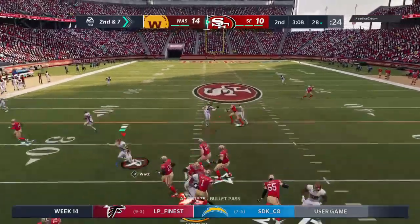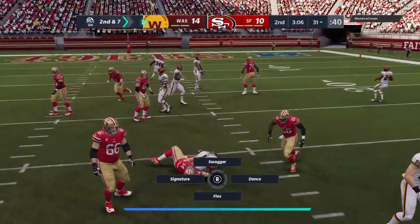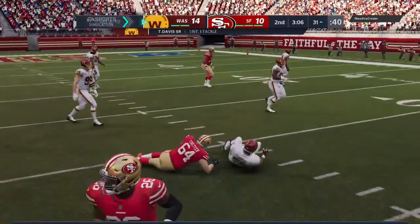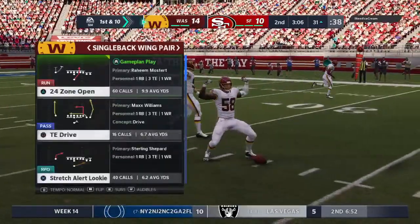And that was amazing because that drive... Into heavy traffic, and it's intercepted. Picked off by Thomas Davis. And his guys are going to take over at the 31-yard line.